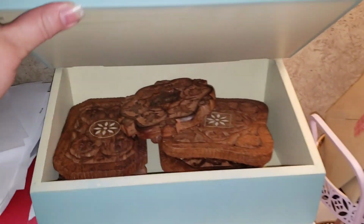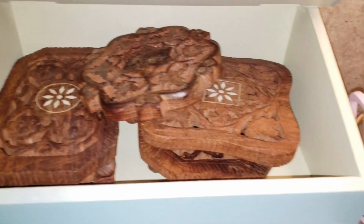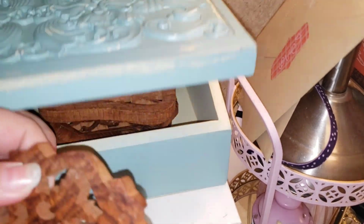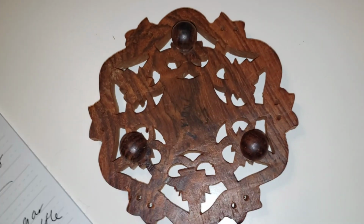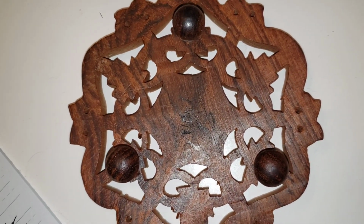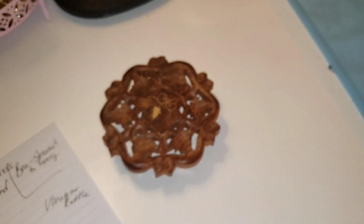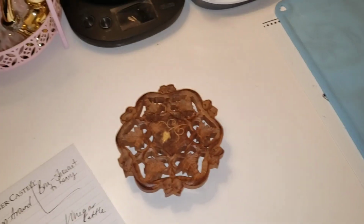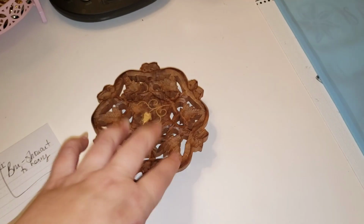And then in here, I find these everywhere at Goodwills and resale shops. These are good for Gongfu brewing or teapots, but they always say made in India on them. I don't know if this one's gonna say it, but they're really pretty. They're hand carved and ornate, and they're perfect for keeping your desk or tabletops from getting damaged. So I have a whole bunch of those in there.